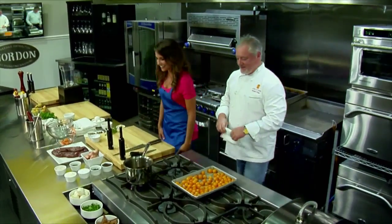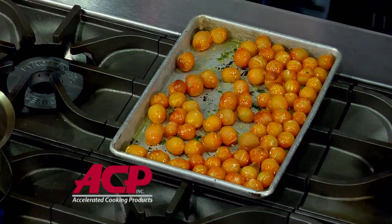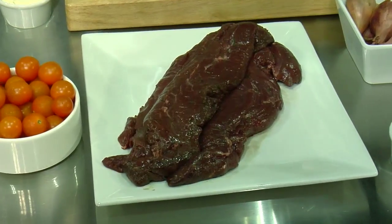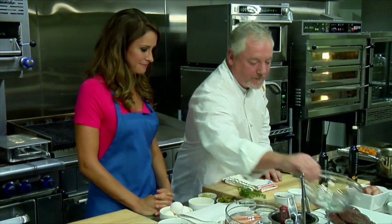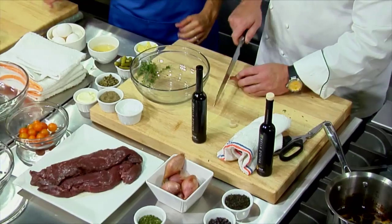Cheers. Thanks, Nikki. So next thing we got, I can't believe that, this oven's awesome. It's mind-blowing, isn't it? The Amana oven is crazy good. So we're gonna work on our marinade for our venison and then get that smoking. First, we're gonna start with some shallots, real simple shallots, olive oil.